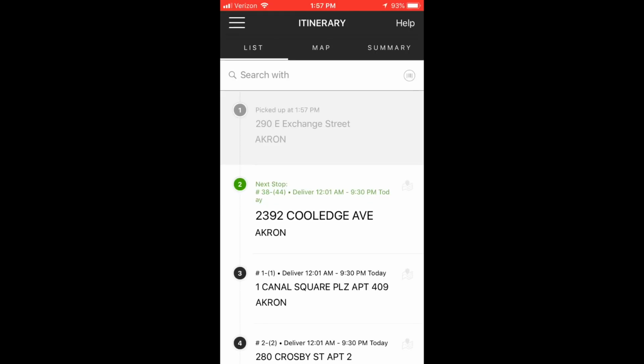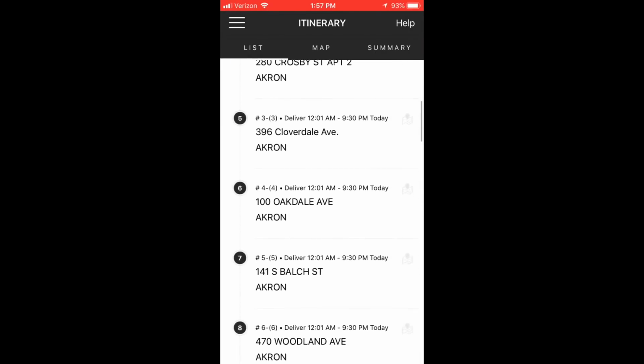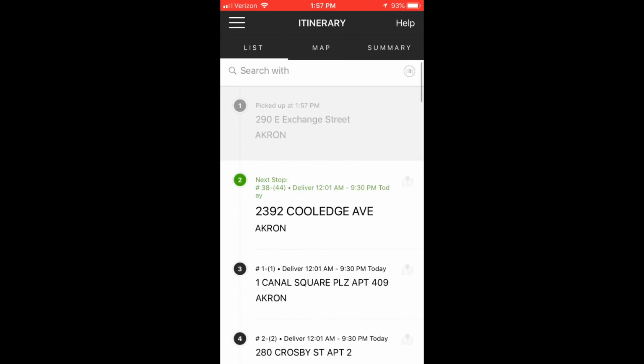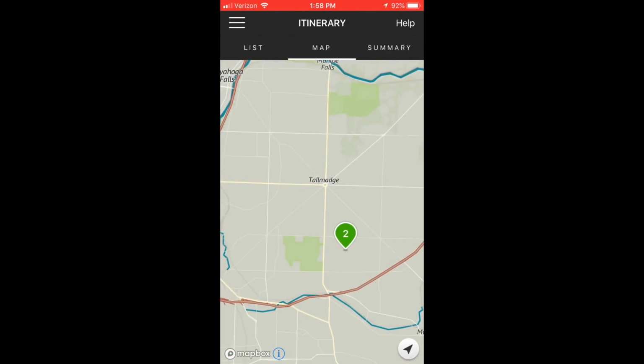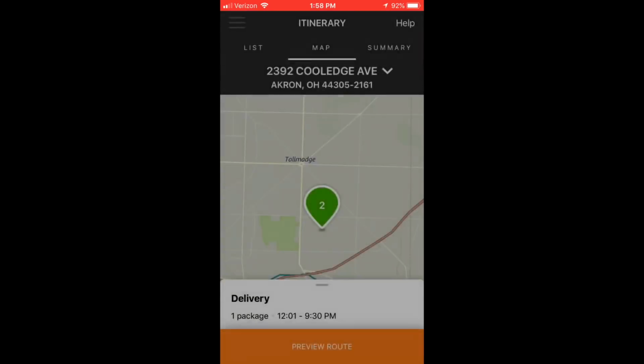Alright guys, super quick. That number in parentheses is the number of your packages in order. So when you see that top package in green is not number 1, that's how you know that package should not be on your route. You can also check your map. You see that one that's way out in that area by itself, that's that package.